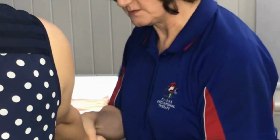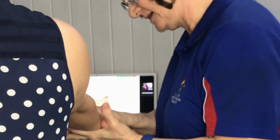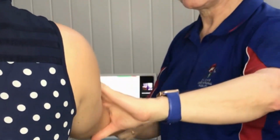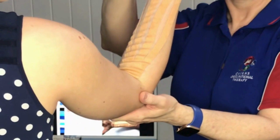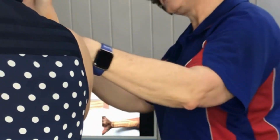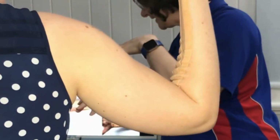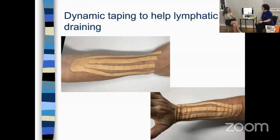Now what we're aiming to do is rub it or just hold it to get the adhesive to anchor, so I'm being a bit rough with Mignon. And then what we want is that it will crinkle. Can we see how that crinkles? Yeah, so it crinkles. And what the crinkles do is actually lift the skin to allow the fluid through underneath. So it's almost the opposite mechanism to compression garments. Yes, okay, understood. And how does that feel? Very comfortable. Most people really like it.